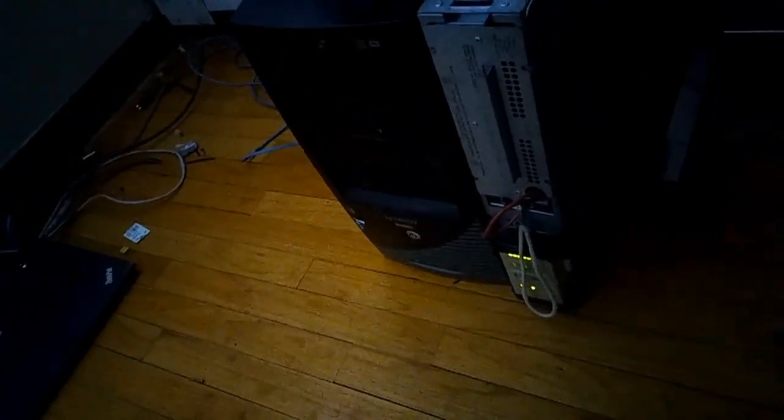So, first off, I am in the process of moving. As you can see here, this is a terrible setup, and that's my excuse. I'm moving. There's nothing else I can say about it, but this works for now until I can get moved and situated.